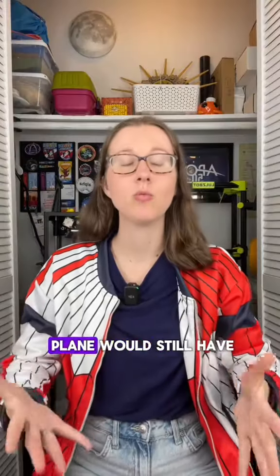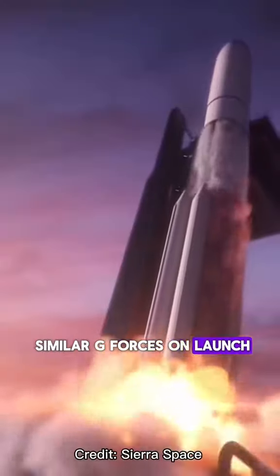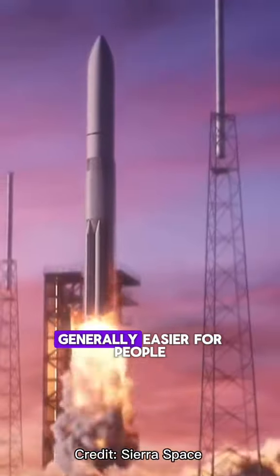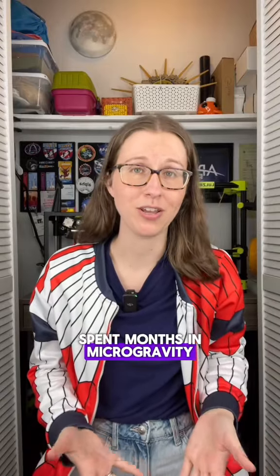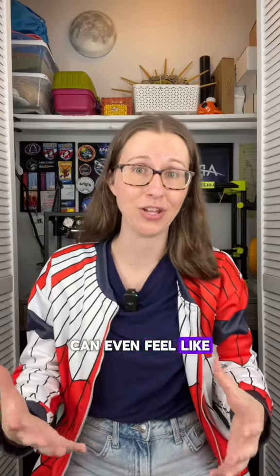And yes, a spaceplane would still have similar G-forces on launch, but those forces are generally easier for people to deal with because you haven't just spent months in microgravity, where 1.5 Gs could even feel like a lot.